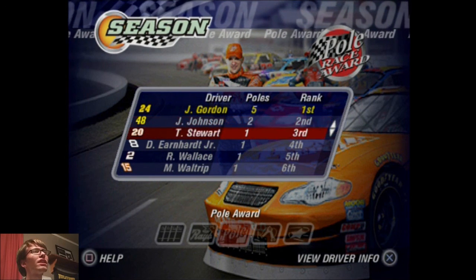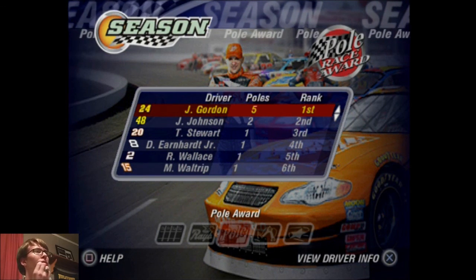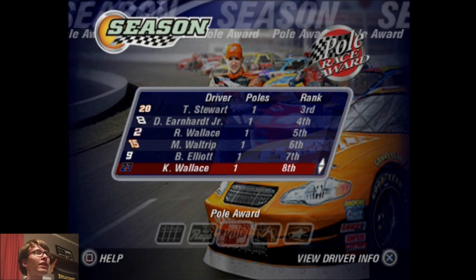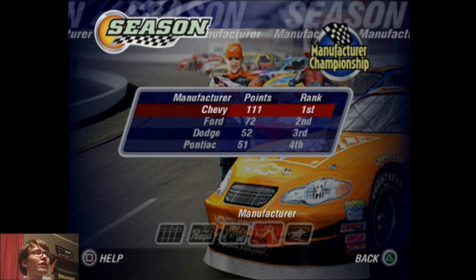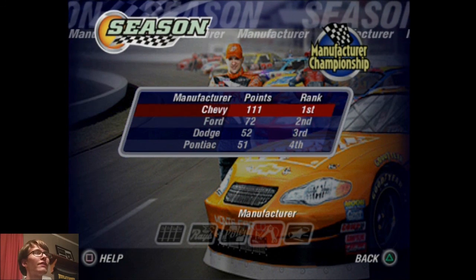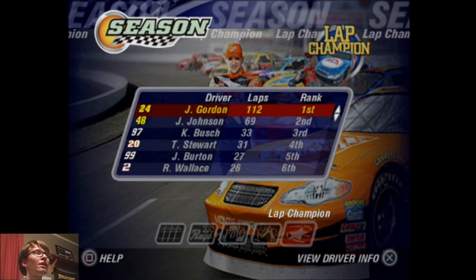Okay, so Jimmy Johnson has 2 poles. I got my 5th pole at Dover, as I thought I did. Tony Stewart, Dale Earnhardt Jr., Rusty Wallace, Michael Waltrip, Bill Elliott, Kenny Wallace. If you don't like hearing me ramble, why are you still watching this? You're supposed to just watch it for the race, most of you. I do this kind of because Austin Stitzel likes seeing this. Chevy, Ford, Dodge, Pontiac. Same stuff.